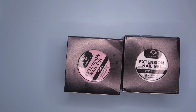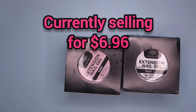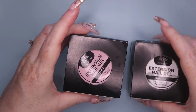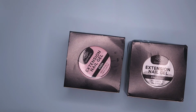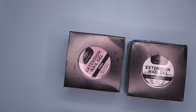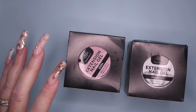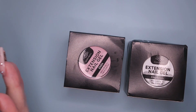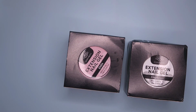I think I paid $5 something each for these, and they are through the official Born Pretty store on AliExpress. They're cheaper off of there, but you're going to have to wait a couple weeks for it to get to you if you're in the U.S. Worldwide, I don't know how their shipping goes. But I feel like if you order off of the actual Born Pretty site, you're not going to be waiting any more or less anyway, so might as well get it a little cheaper if you can. That's my personal opinion.